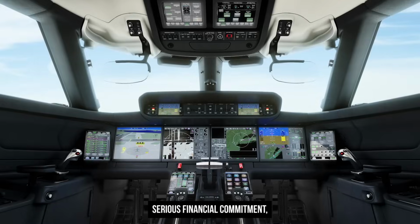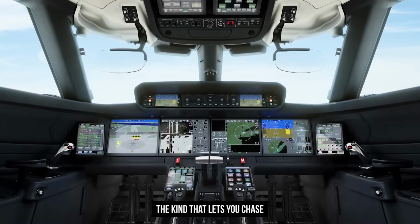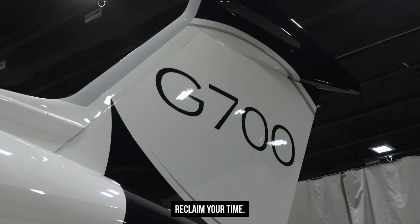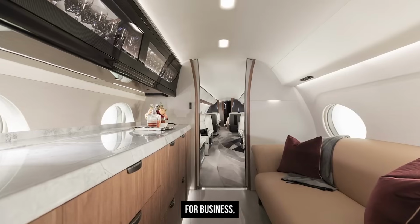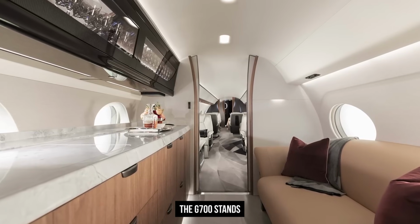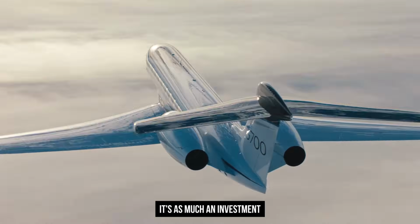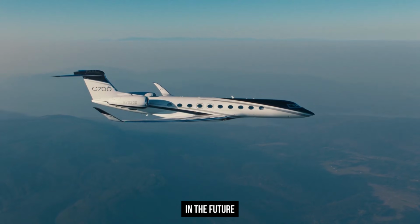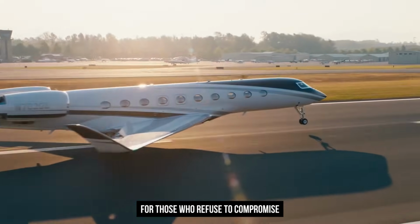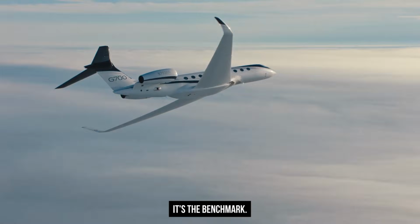Ownership brings serious financial commitment, but it also brings unparalleled freedom. The kind that lets you chase opportunities, cross continents, or simply reclaim your time. Whether you're flying for business, diplomacy, or pure personal comfort, the G700 stands ready. With strong resale value and a 30-year operating life, it's as much an investment in the future as it is a statement of the present. For those who refuse to compromise, the G700 isn't just a jet, it's the benchmark.